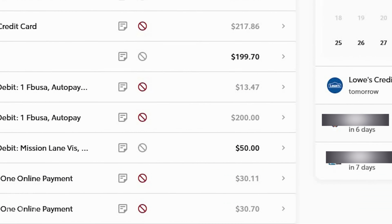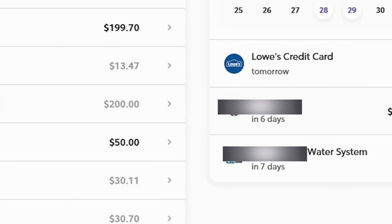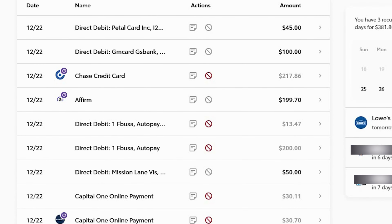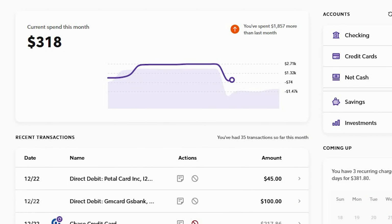These three right here, 1, 2, 3, I didn't link them, but Rocket recognized them as an ongoing payment because I linked my checking account where I make these payments from. Even right here, Capital One, I have Affirm, I have Chase, all these different payments. So in that sense, especially for being free, this part of it, I would say it's worth a try, right? If you don't mind linking a bank account.